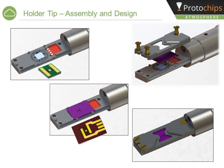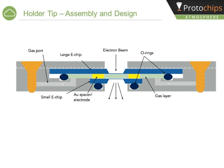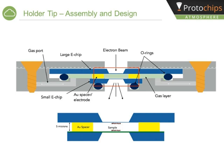Here's a schematic cross-section of the holder to better illustrate the assembled tip and how gases enter and exit the cell. O-rings below each chip form a seal to the holder and confine gases to the area between the E-chips. The gap between the E-chips is set by the gold layer thickness. The membranes on each chip are aligned and centered on holes in the holder tip to allow the electron beam to pass through the gas layer.